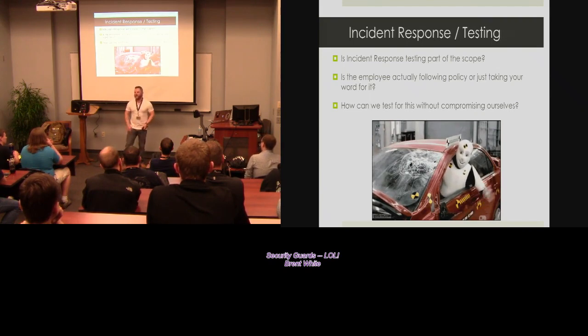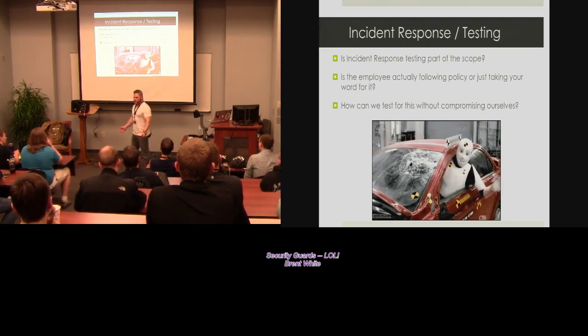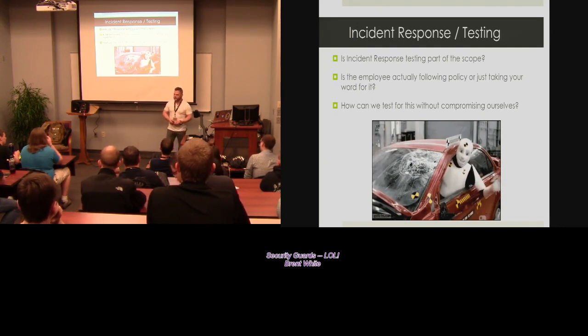So you want to obviously avoid that, because that's not a realistic assessment of their security posture. So it's always good to sort of leave it a bit anonymous, if possible, when you're doing those types of assessments.